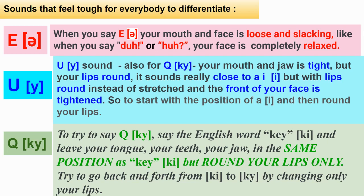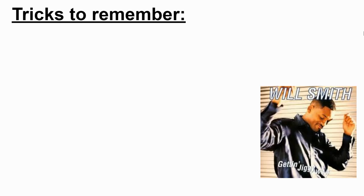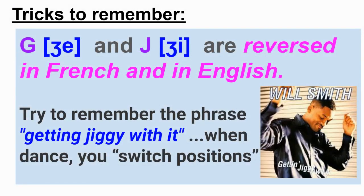O is a whole different thing. O, U. With O, your face is semi-relaxed, and you have round lips. With U, your face tightens up, especially your cheeks, which start to cave in a little bit. So, things to remember: J and G are opposite. Think of Will Smith getting jiggy with it. When you dance, you switch positions. J and G, they switch position. Also there's no D. It's not G or J like in English. In English, there's a little D sound in front. There's none in French.